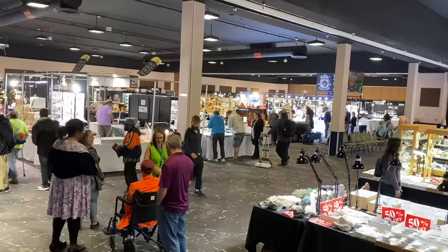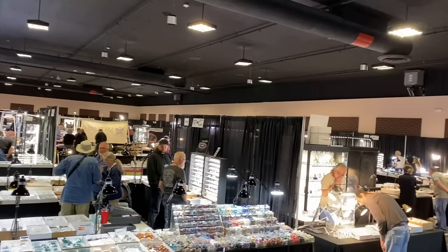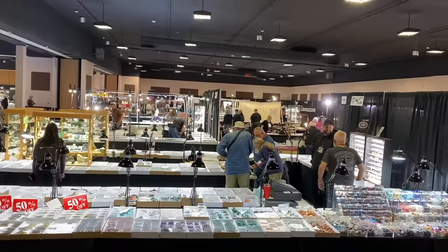It looks really good already, honestly. It looks better than most smaller shows, to be honest. Already we can see some really cool mineral displays from some of these booths. Hopefully we can get some cool interviews from some miners or some artists or maybe even some fine collectors. We'll find out. Anyway, it's looking good. I'm stoked.